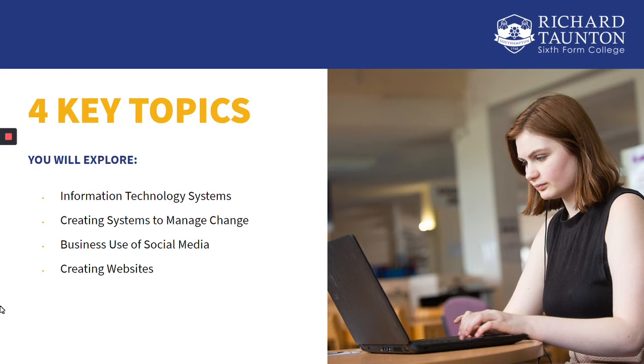Finally, one of the main core units is creating websites, and this will allow you to have a deeper understanding into how internet websites work and how to best create them. It's a really interesting unit. It's not necessarily aimed at people with any programming knowledge. You're there to learn how to create websites using web authoring software, and we use Dreamweaver in college. And students genuinely enjoy that unit.